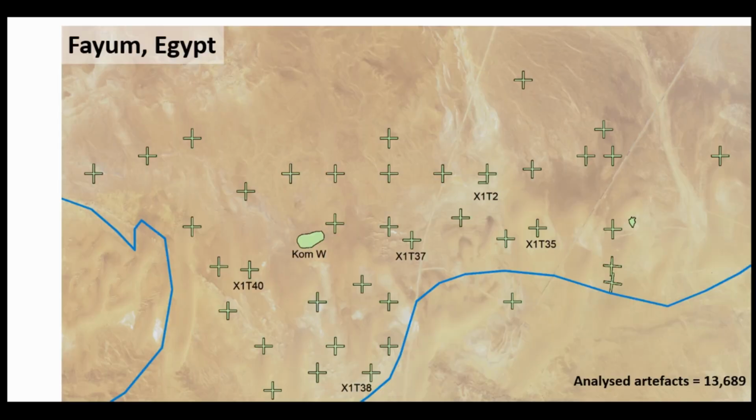So the area of interest in the Fayum, 40 transects were surveyed, as well as a stratified mound known as COMW. The location and type of just over 50,000 stone artifacts were recorded, and of these, artifacts from COMW and 5 other transects were analysed in detail, resulting in a database of just over 13,500 stone artifacts with detailed attribute information.